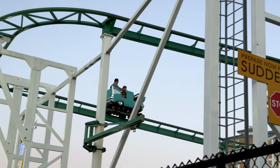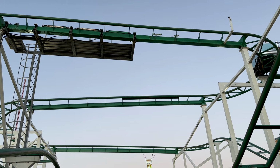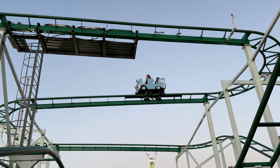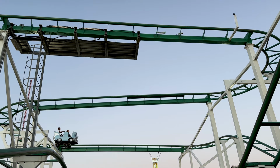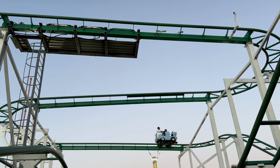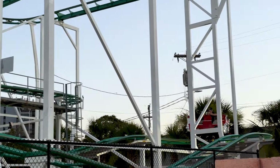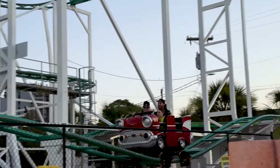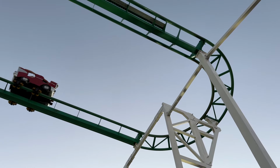This is a somewhat uncommon model of Zamperla Wild Mouse with unique vehicles that look like 1950s cars, but it still provides what Wild Mouse coasters are known for, and that's insane laterals on those sharp turns that make you feel like you're going to fall off the track. This coaster really wakes you up as soon as it starts. The jolt as the car engages with the chain lift is ridiculously aggressive, as is the final slam into the brakes. They're both something you really need to brace for.